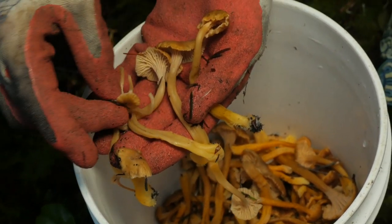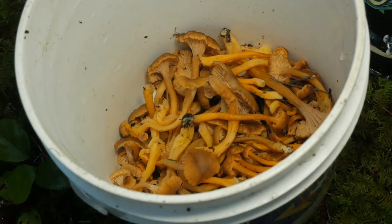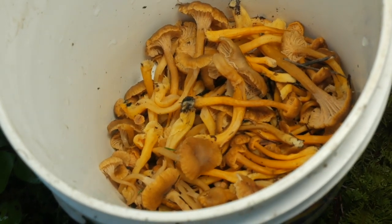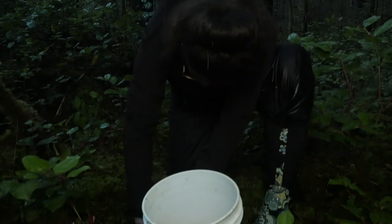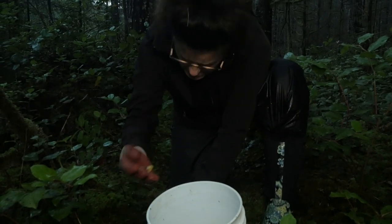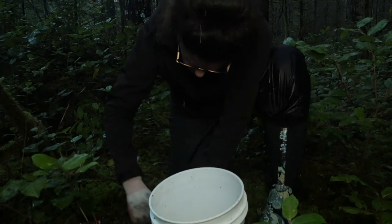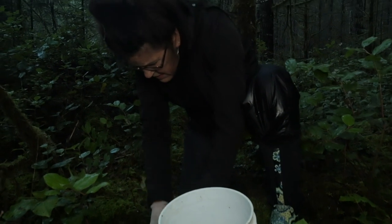As you can probably tell, Marilyn's pretty enthusiastic about picking wild mushrooms. And she will keep going until her hands freeze. I can't actually feel anymore. My hands are numb, so... That's how you know when you're done, eh? Yeah. My hands are numb. There's enough in the bucket for a sandwich.